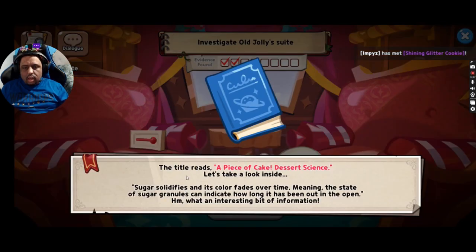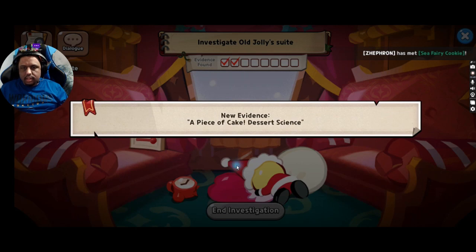And then the book. Title reads, A Piece of Cake, Desert Science. Let's take a look inside. Sugar solidifies, and its color fades over time, meaning the state of sugar crystals can indicate how long it has been out in the open. What an interesting bit of information. I think it has something to do with this, the Cake of Desert Science. I think that's what it is.